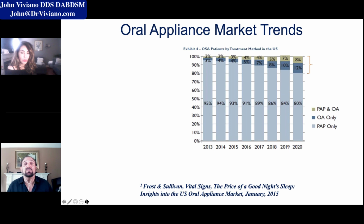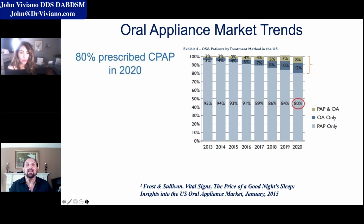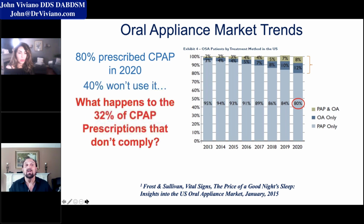This chart runs from 2013 to 2020, and you can see that by and large, patients are mostly prescribed CPAP. In 2020, I should say, 80% were prescribed CPAP, and 40% won't use it. So what happens to the 32% of CPAP prescriptions that don't comply? Well, we know they're not getting appliances, because the same chart shows that appliances are 10 to 12% of the time.